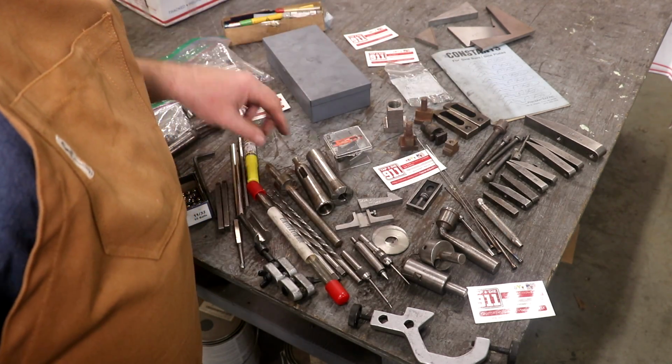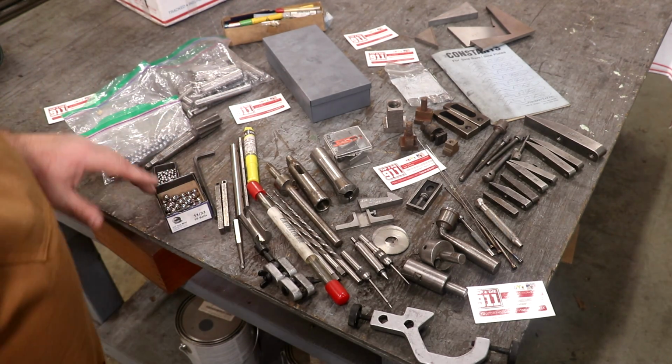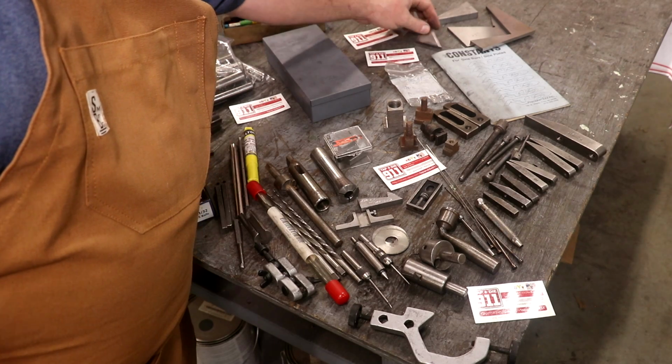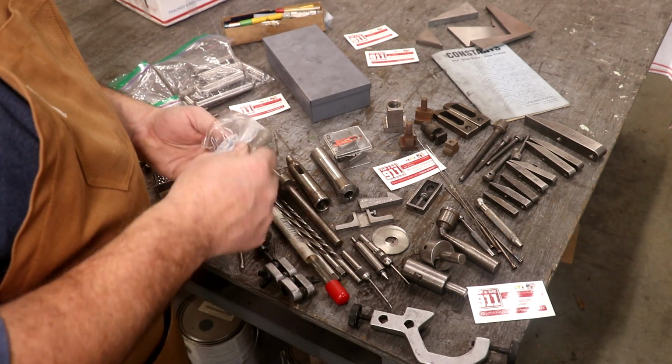There's some hold downs here, a little more taper sleeve. Here's some tapered reamers, some ball bearings. We got some dowel pins in different sizes. Here's some little angle gauges that were made by some machinists at some point in time. These are kind of cool.